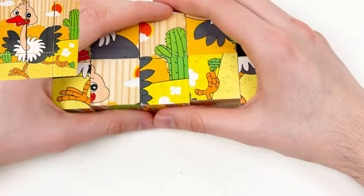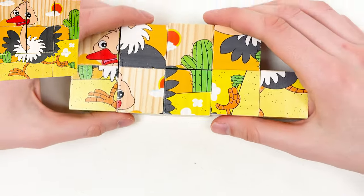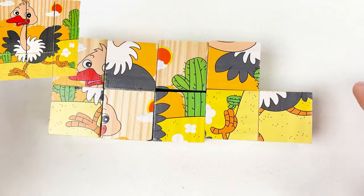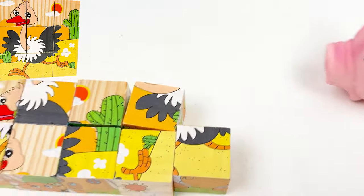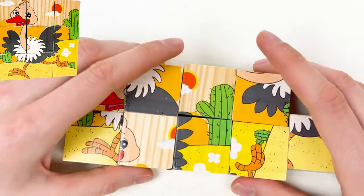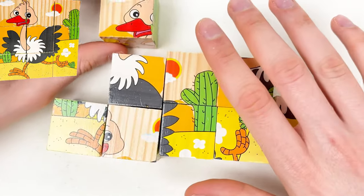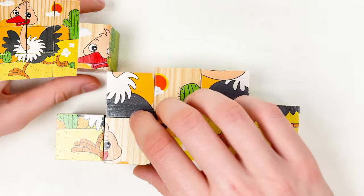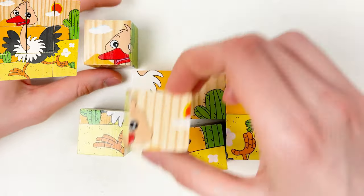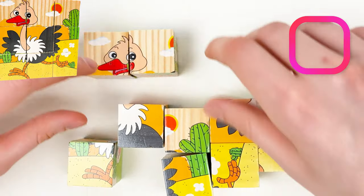So we found all our puzzles for the ostrich. But what should we do next, Mr. Pig? The next thing that we should do, we should start with the face. So with this one, right? We're gonna start with this one and we're gonna try to find the other piece. So it's gonna be this and we should combine them together.